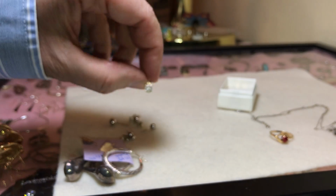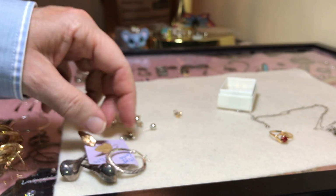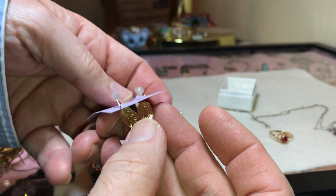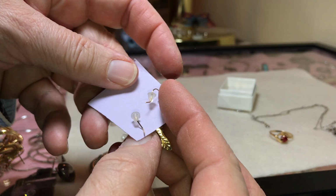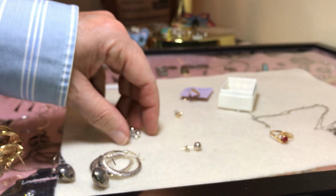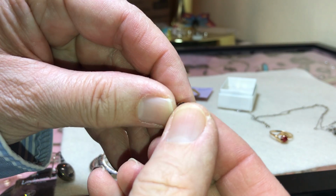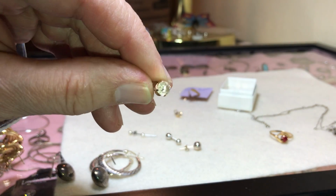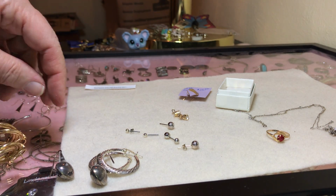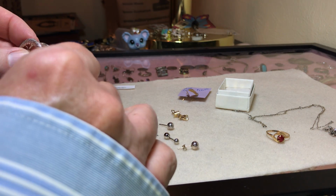And a lot of these, I think this is cubic zirconia. It doesn't test for diamond. These are not marked on the leaves, but it's marked there. So I don't know. Maybe it's on that and I haven't looked hard enough. I'm not sure. All of these are gold though. This one's gold, and that is not a diamond, I don't think. And then that's the rest of the thrift store.